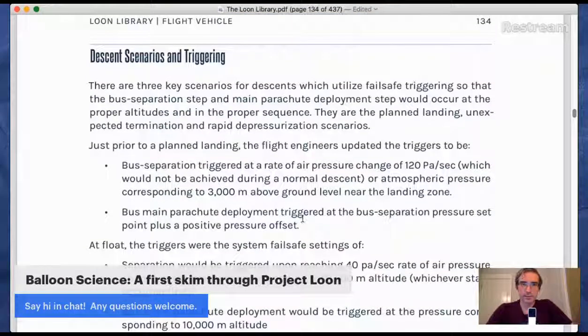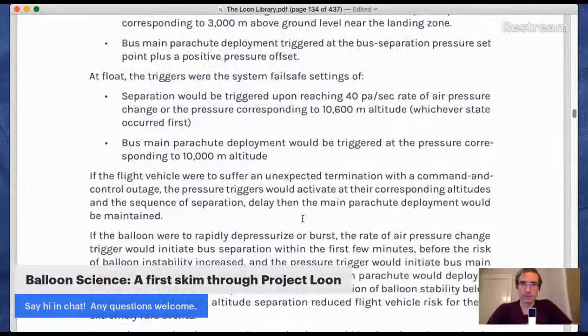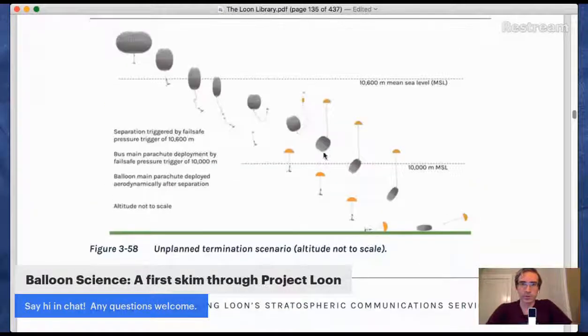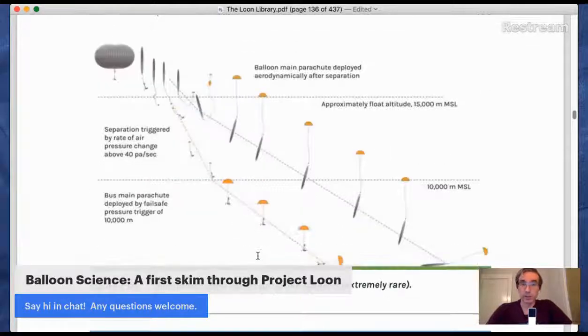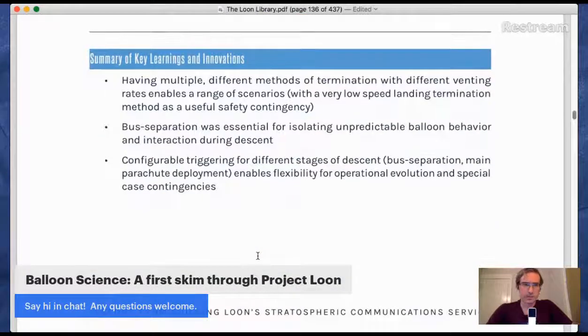Descent scenarios and triggering. Cool stuff. Yeah, we'll look at that later. Nice algorithm. Good to see what the decisions were on when to do this stuff. Pressure triggers, that's really good. GPS sometimes doesn't always work for various reasons. A lot of detail in that system. That's cool.